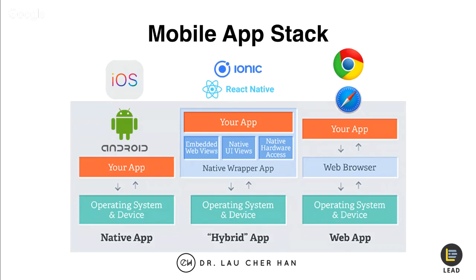Web applications, or you will see a lot of these terminologies like PWA, progressive web application. But basically, it's just your web browser, let's say Safari, Chrome, Firefox, or Opera, that sits on top of your mobile phones, and then we use it to go to our URL and run the application. Now, because HTML, CSS, and JavaScript are making a lot of improvements these days, you can actually use it quite smoothly on your mobile phones as well.